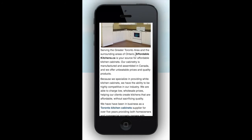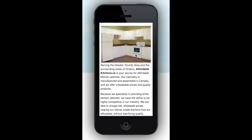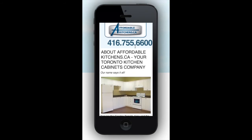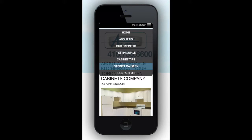So this is a great example of a mobile optimized site, and you really need to take the initiative and make your website optimized, because as you saw, most people aren't going to have optimized websites in the kitchen industry. So if you can do that, you're going to be one ahead of the rest.